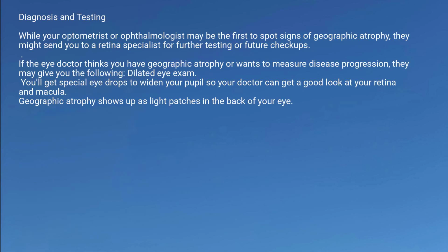Diagnosis and testing. While your optometrist or ophthalmologist may be the first to spot signs of geographic atrophy, they might send you to a retina specialist for further testing or future checkups. If the eye doctor thinks you have geographic atrophy or wants to measure disease progression, they may give you the following: Dilated eye exam. You'll get special eye drops to widen your pupil so your doctor can get a good look at your retina and macula. Geographic atrophy shows up as light patches in the back of your eye.